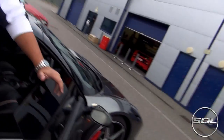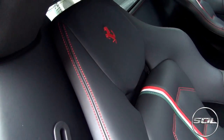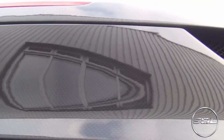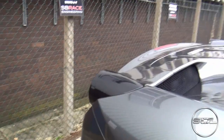Awesome. No, I'm loving this. We get some interior shots of the seats, the stitching, Italian stripe, and then on the outside as well. I think from the outside, it looks insane. Lowered, tinted windows. This is my favourite bit. The black lights. Yeah, a lot of people like that.